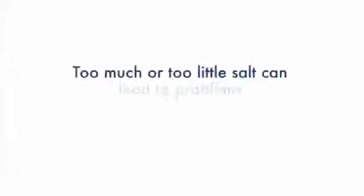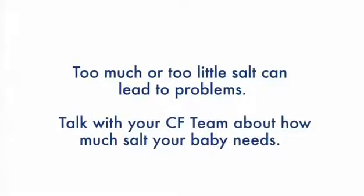What I recommend as far as giving the salt is spreading it out throughout the day. So if you are making bottles, you can add a little bit of salt to each bottle. So you might put the scoops of powder into the 8 bottles that you're feeding your baby through the day and just put a little bit of salt in each one. If you're breastfeeding, it's a little bit trickier and you should talk to your dietitian to help work out a method that works best for you and your baby.